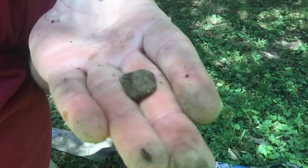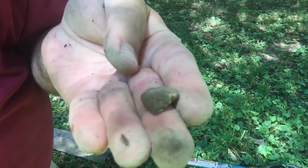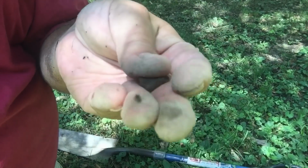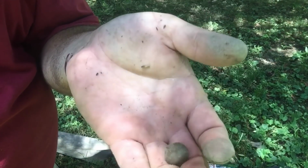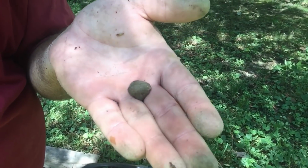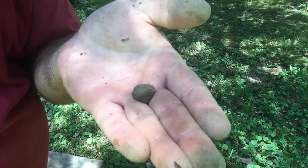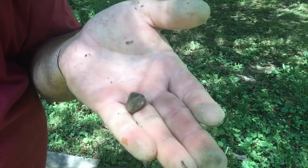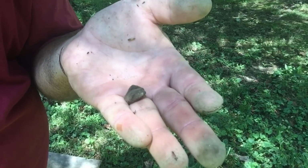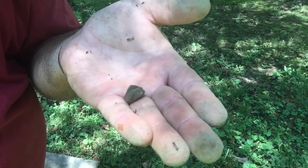Now, if you noticed in that video, I was digging some other lead. And the trend continues. A round ball of some sort, and I'm not ready to call anything camp lead yet. There was just something going on here. You know, I'm not sure this is even related to, you know, Civil War period. Could have been before, could have been after, but lots of lead coming up, so that's very interesting. Maybe another relic will pop up with it.